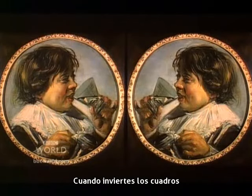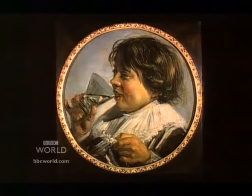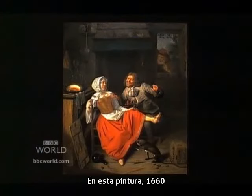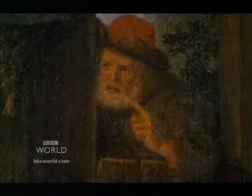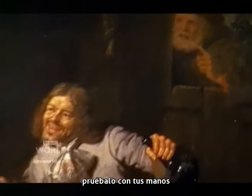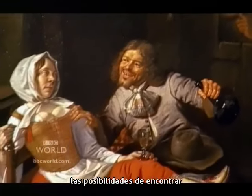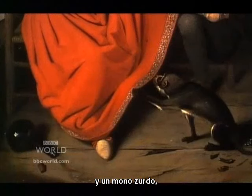When you reverse the paintings, the amazing thing is they look more harmonious and natural. In this painting of 1660 from the Frans Hals Museum, everyone is left-handed, including the man pointing at them. Try that with your hands. The chances of finding three left-handed people and, look, a left-handed monkey seem to be remote.